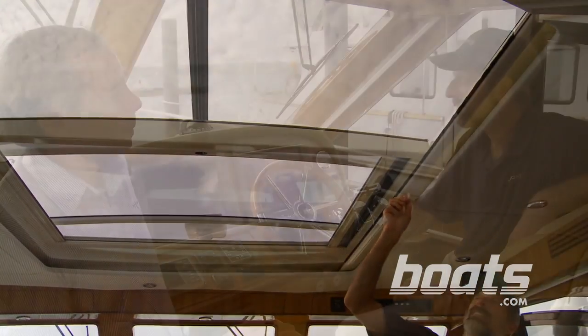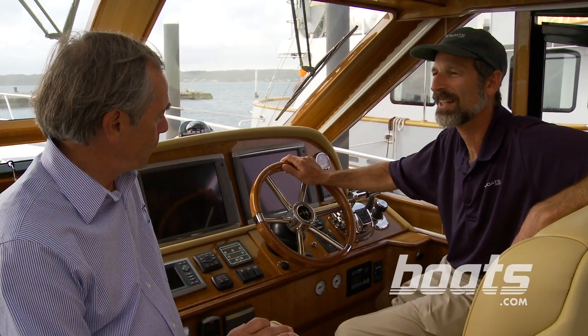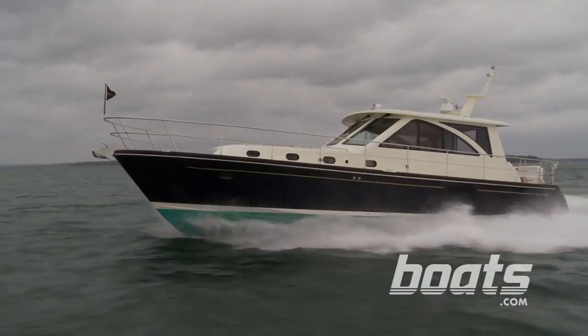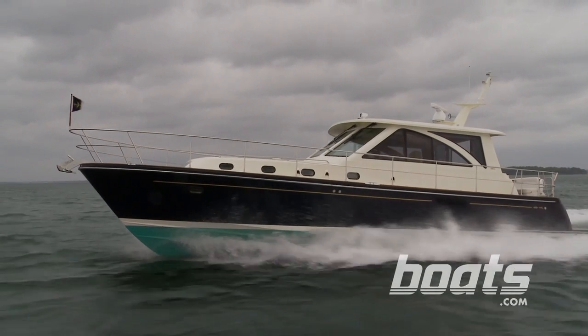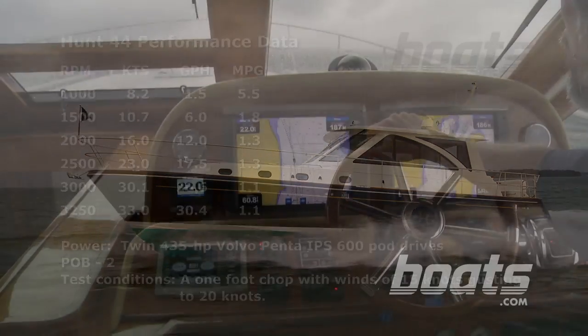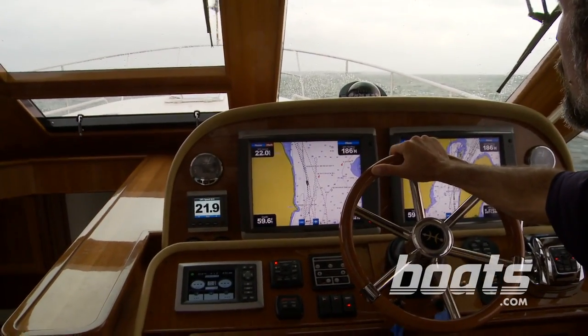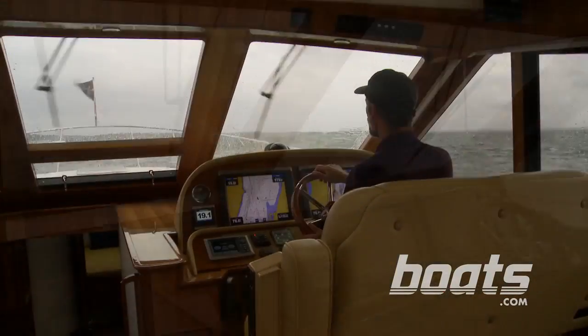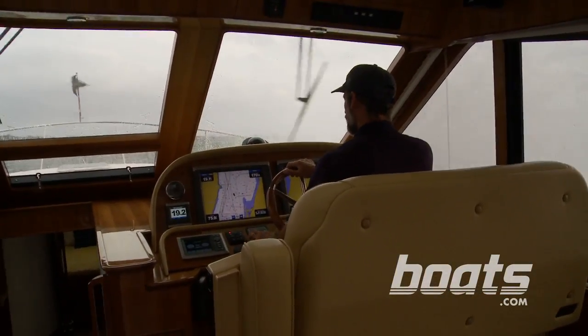Oh, good. All right. Well, hey, let's go take the boat for a ride. Sounds good. We cruised along at 23 knots, and at that speed, we got 1.3 nautical miles to the gallon. That's pretty darn good for a 44-footer. At wide open throttle, we hit 33 knots. Now, we ran our speed and efficiency numbers in calm water, but we also took this boat through some very rough seas. And believe you me, that Hunt Deep V hull, it can handle it.